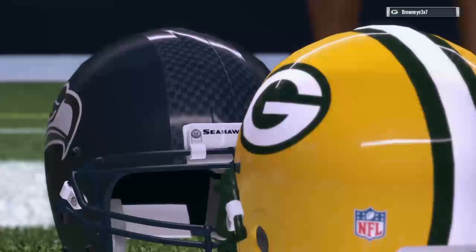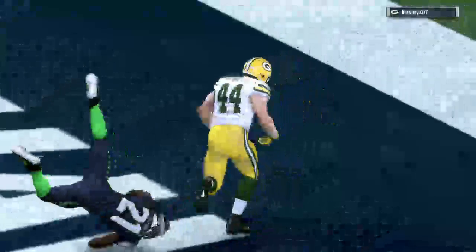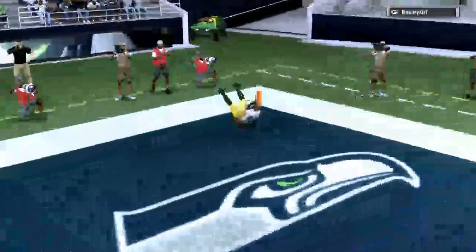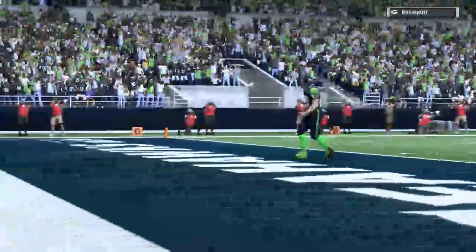So for the Seahawks, they keep pace in the playoff race as they move to 8-3 on the year. And they'll hit the road next week to take on the Arizona Cardinals. Meanwhile, for the Packers, they go down to defeat for just the second time in 11 games so far. And they'll look to get back on track next week as they travel up to Detroit to take on the Lions.